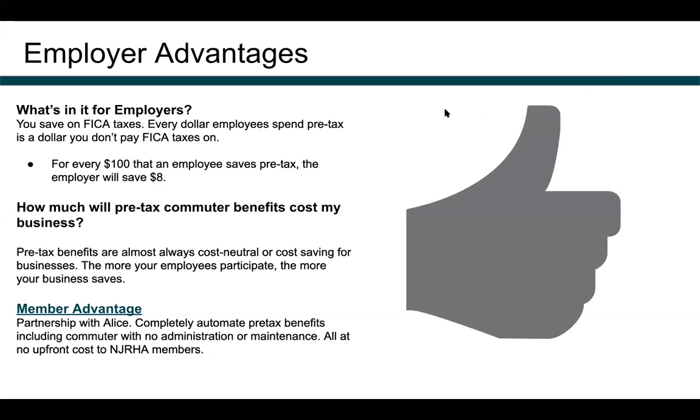And while Alice offers more beyond the advantages of the new commuter law, this is one of the big reasons we partnered with them. At NJRHA, we like to partner with vendors who share our mission to support, educate, and advocate for our members in our industry. So we both understand how tiny the restaurateurs' margins are. Finding the right people and ways to expand those margins for you is a high priority for us. And with Alice, you can save money through pre-tax spending, but the best part is that there's no administration or maintenance for you as the owner. And also there are no upfront costs. So on the next slide, Ian is going to show you an example of how it all works in real life.